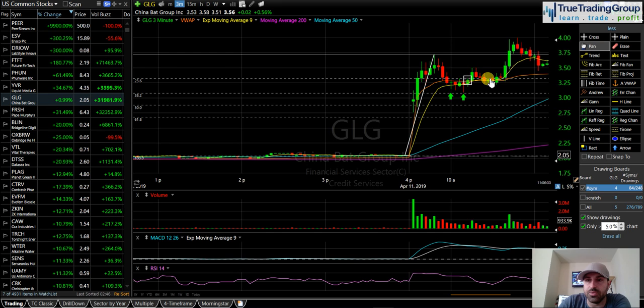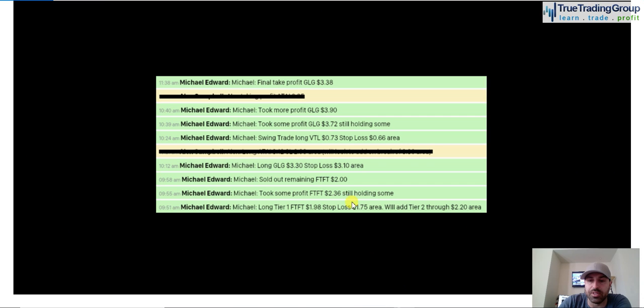And then we just kind of trade sideways here. We put in a little bit of a wedge pattern. You guys can see this little wedge pattern that got formed on GLG. And then once we broke up and out of that wedge pattern, we got a real nice breakout move to new highs. And I just started peeling some off the table as we went.